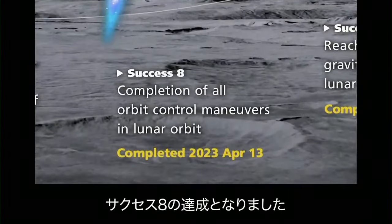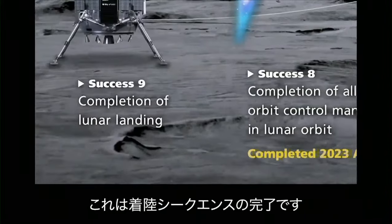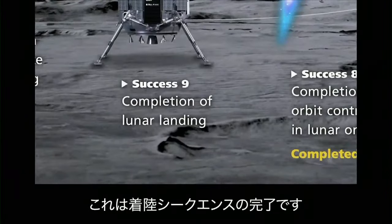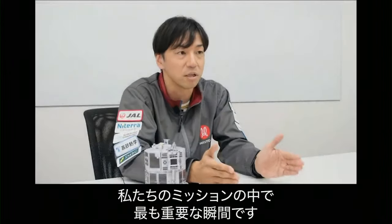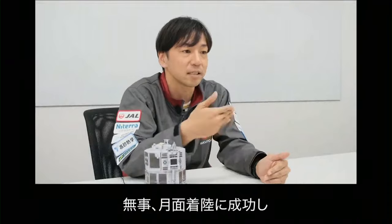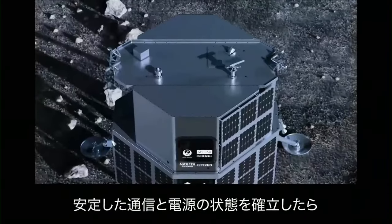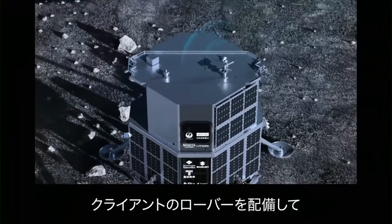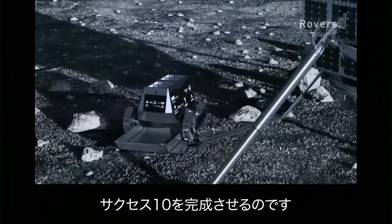Then we are in success 8. Then we will move on to success 9. Success 9 is the completion of our landing sequence. The landing sequence itself is just 1 hour, but the most critical moment in our mission. Then if we successfully land on the moon and establish steady communication and power status, finally we deploy our customer rover and then complete success 10.